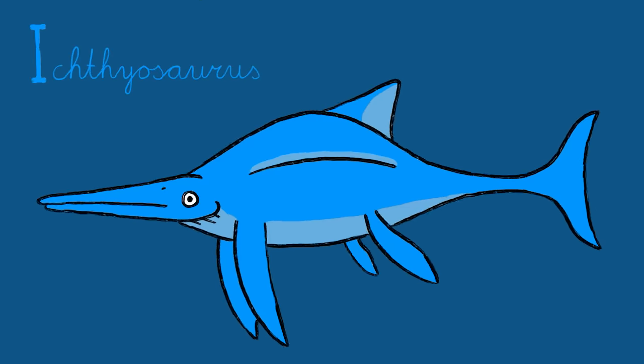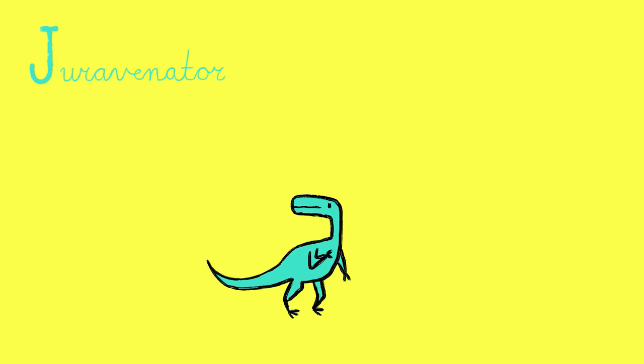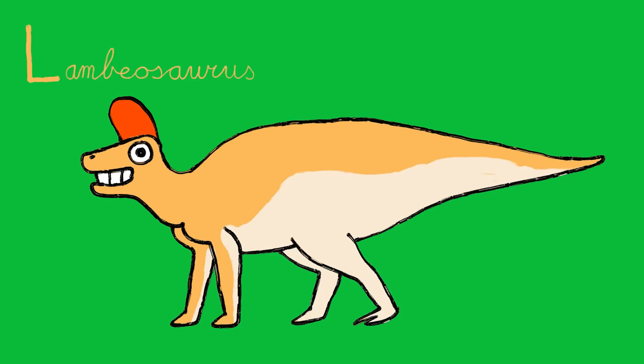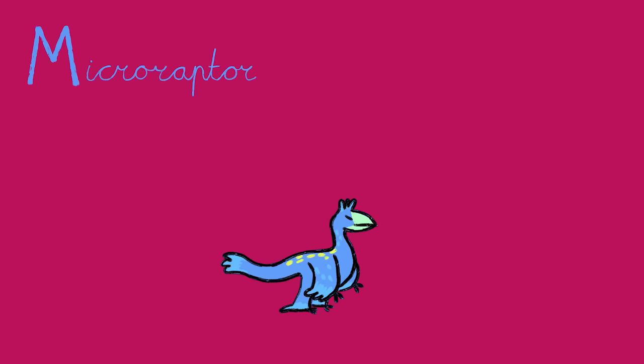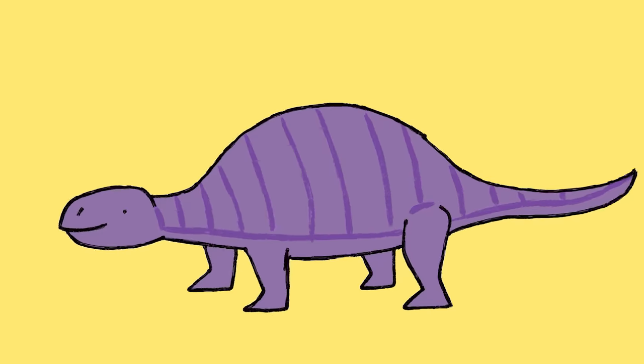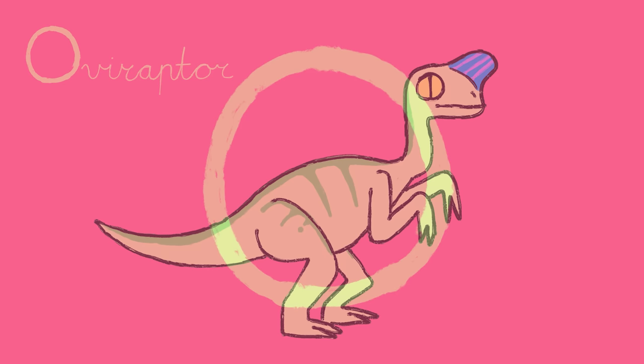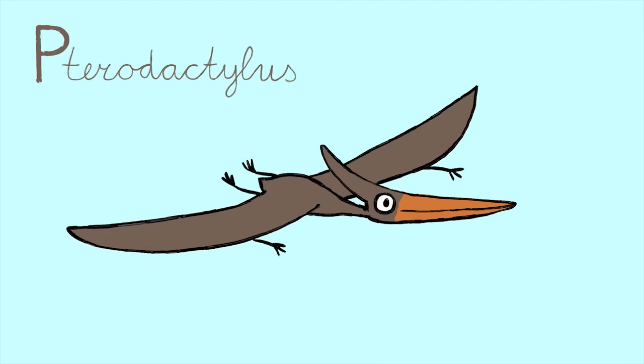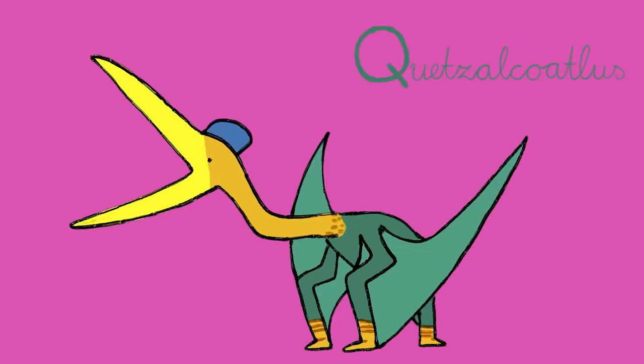I. Ichthyosaurus. J. Gyrevenator. K. Kronosaurus. L. Lembiosaurus. M. Microraptor. N. Nodosaurus. O. Oviraptor. P. Pterodactylus. Q. Quetzalcoatlus. R. Ryotosaurus.